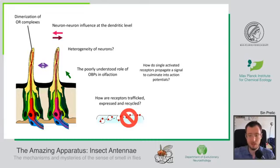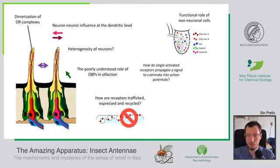How this is maintained and how this is regulated throughout the life cycle of the animal is a very poorly understood question. We also have a very poor understanding of the functional role of all these non-neuronal cells, these non-red and pink cells. What are they actually doing? Are they dispensable? To what extent are they really actively contributing in the transduction process, and perhaps are they indirect players in these systems? And of course, we also have another question.